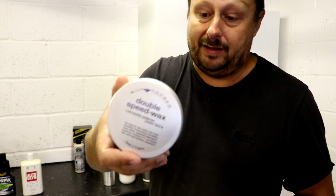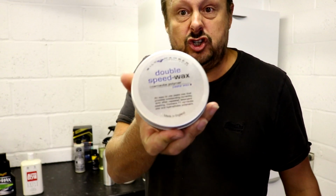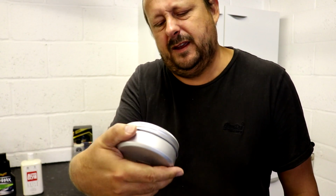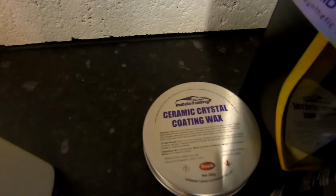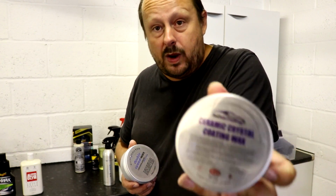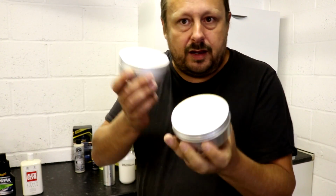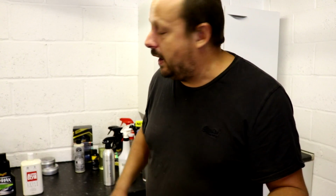You've got a paste wax here, which is 200 grams, Bilt-Hamber Double Speed, 14 quid. You get about 3 to 4 months protection out of this product, I think. Very hydrophobic, carnauba base, so it's nice and glossy and easy to work with. When it dries you've got to buff it off, and there's a little bit of grippiness, but nothing bad. You've got the Infinity Detailing Crystal Ceramic Coating Wax, which everyone says is really good. I haven't even used it yet, guys. Similar sort of thing. I'm going to be doing a comparison on these soon. Very cheap, very cost-effective waxes.